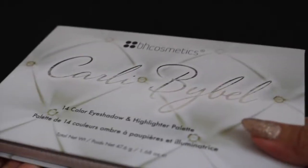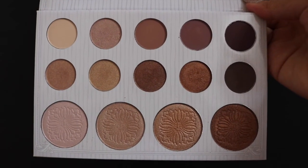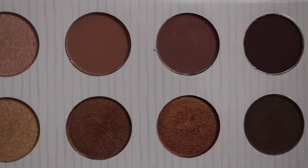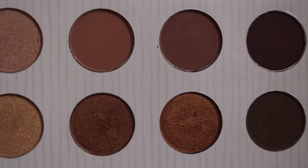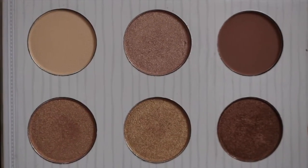So since I was getting things from the United States, I thought I would get this as well. It is a very affordable eyeshadow palette, including everything, all the shipping charges and service charges. This palette only costs like $25, so it's really worth it. So this is a 14 color eyeshadow and highlighter palette. So it has a mixture of eyeshadows and highlighter, and it looks like this. It's really pretty and the shades are just the kind that I will wear and I like.